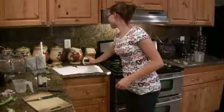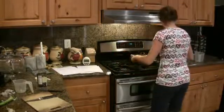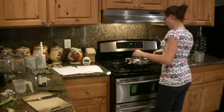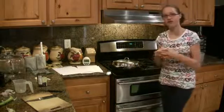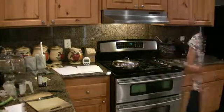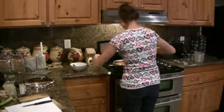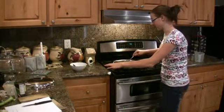Alright, so we've let this cook for 15 to 18 minutes. We're going to take it off the heat, and we're just going to let it sit there and cool off the heat for 5 to 10 minutes. Alright, we've let this cool for about 5 minutes. And now it says to stir it lightly with a fork, so make sure you get all the flavors in there.